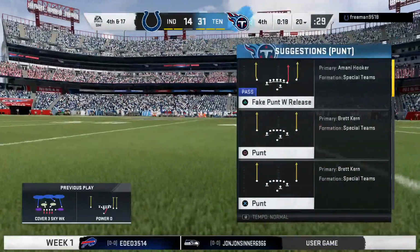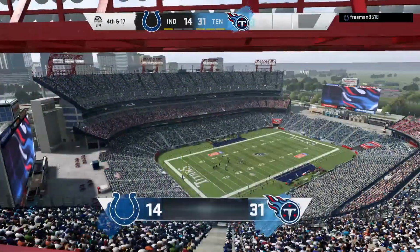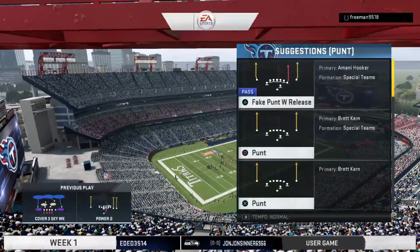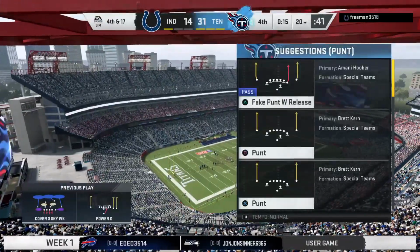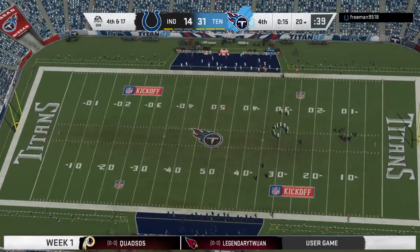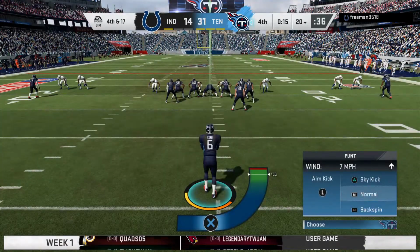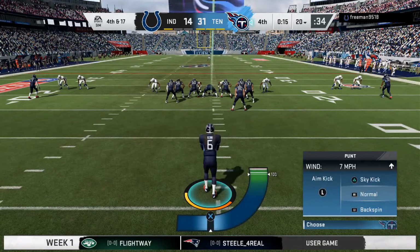We always talk about adjustments, and usually only at halftime. But the best teams adjust series to series. And on that series, they adjusted so well that they got the job done in fine style. Here's Brett Kern now, as they're forced to kick for the 6th time today.